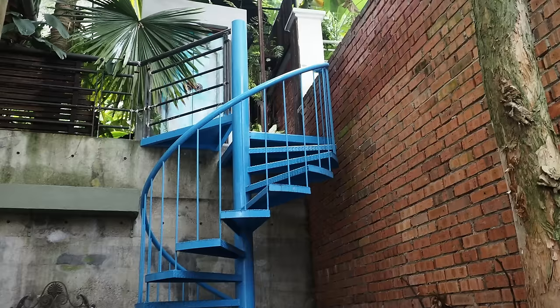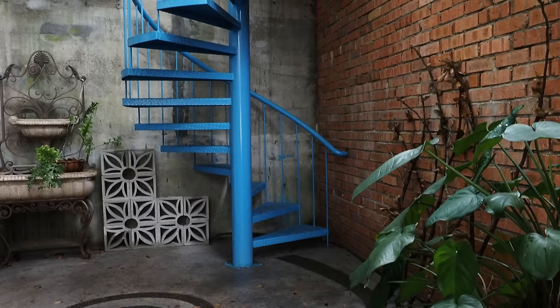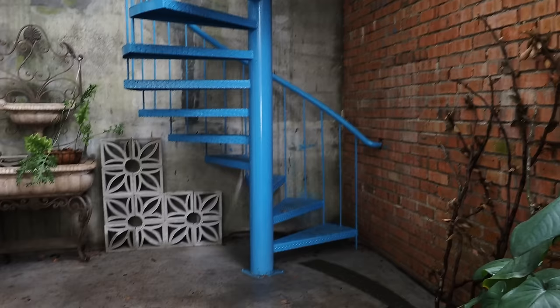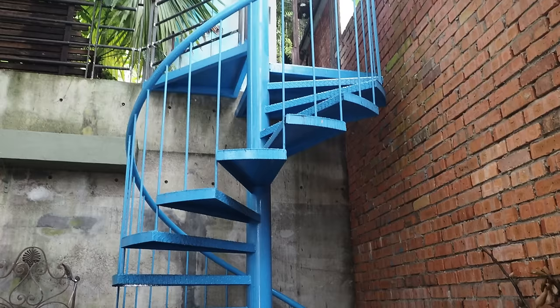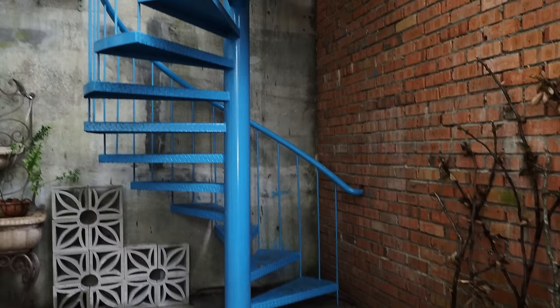In deciding what to put in there, I mulled over so many decisions, whether a straightforward staircase or a spiral. In the end, I opted for the spiral staircase because I felt like it looks like a cascading waterfall when it's painted in blue. And that's why I painted it in blue. And also the blue gives a really nice pop against the primarily brick wall that I have here. So this is why it's in blue.